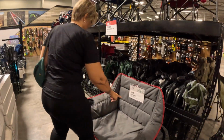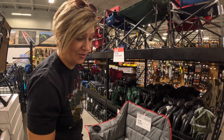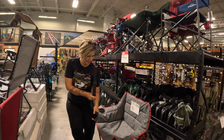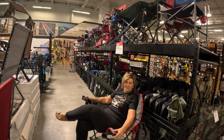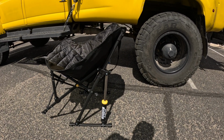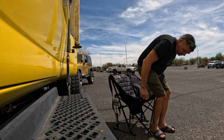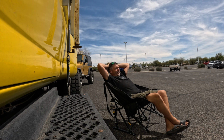No sale price marked. Don't disappoint me, Sportsman Warehouse, and tell me it's an online only price. Sit in it. Go ooh and ah first. Well, it's so much nicer than our chairs. There it is. We got the CGI puff rocker. Oh, puff rocker, yeah, because it's a puffer material to keep us warm on those cold campfire nights. Oh yeah, that's what I'm talking about.